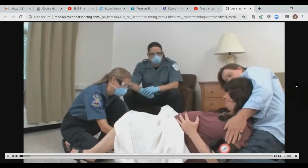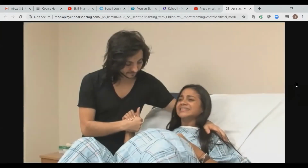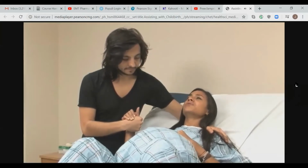Childbirth is an exciting and rewarding experience. When contractions begin, they usually last for 30 seconds to 1 minute and occur at 2 to 3 minute intervals. Contractions less than 2 minutes apart are a sign of imminent delivery. Mothers that have delivered previously can usually tell you of imminent birth. These women are commonly straining and have an urge to go to the bathroom.